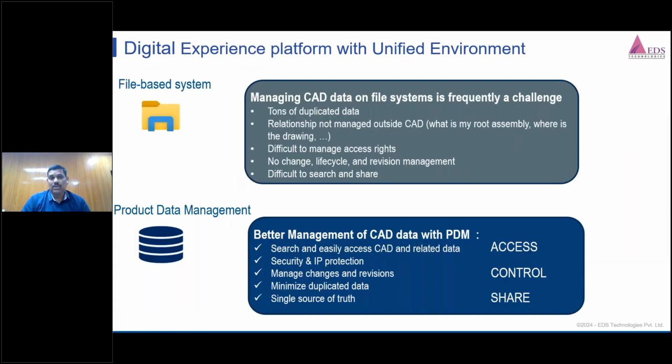Then I move on to the digital experience platform with the unified environment approach, as I was talking about, combining multiple aspects of the organization. Say in the design department, we have the simulation department, manufacturing, quality, project management, and there are many more, after field sales and service as well.